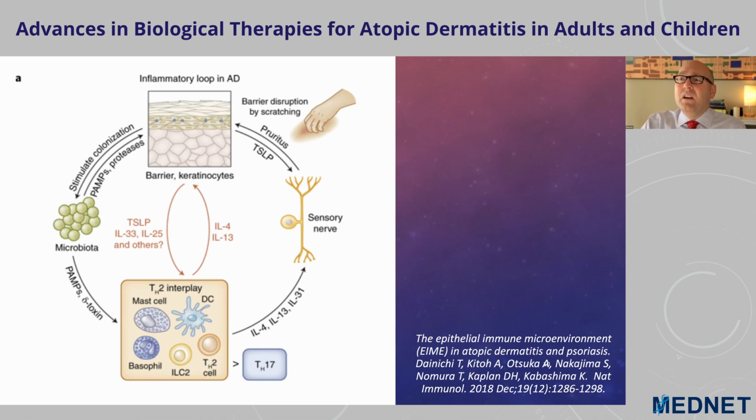You may begin with a barrier deficiency. And certainly we know that some patients are born with skin barrier deficiency, maybe filaggrin gene mutation, for example. So if we start there, we can move in a counterclockwise fashion. And we can see that that can result in microbiome disruption. So the microbiota, which is so important and an important part of our skin, can become disrupted.